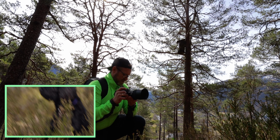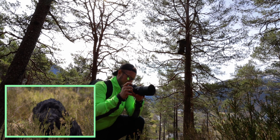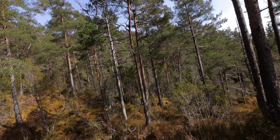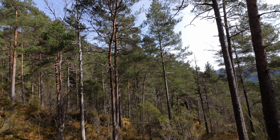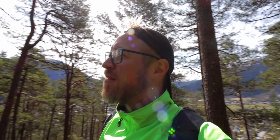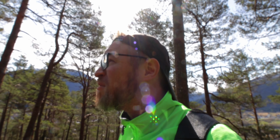Now I'm at an F10, and you still got a good bokeh in the background. There are some birds right up there. I don't know if you can hear them, but it sounds like they're fighting. Would have been nice to try and see if I could capture a photo of them, but I don't think so. I think they're too far away.